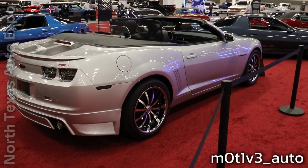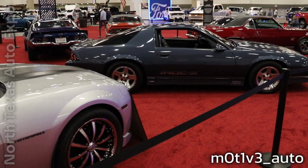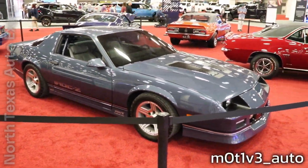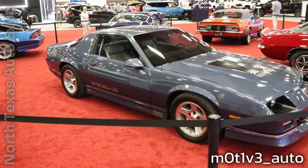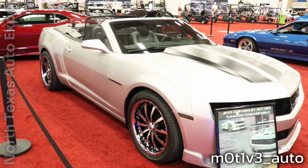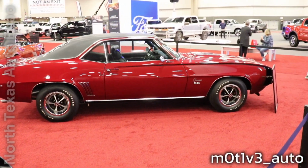We have the convertible RS and another IROC over here. Just a better shot of the IROC. It's a 2011, the 2LT RS. Last but not least, I think I got this one already. I started with it.